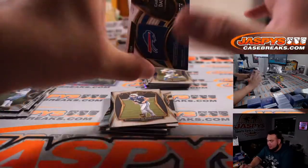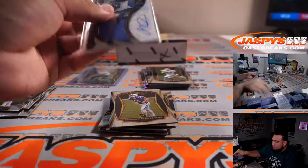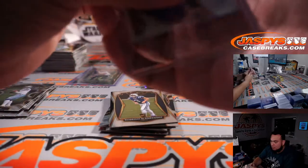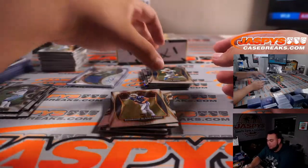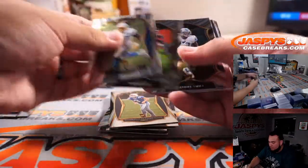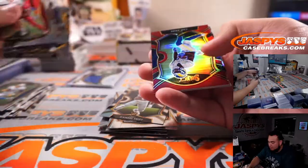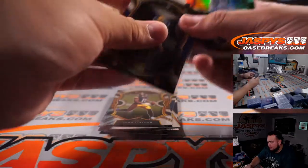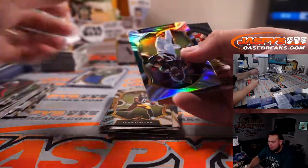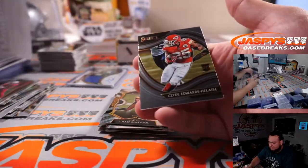And Gabriel Davis to 75 jersey autograph for the Bills. Roy DiPietro. Swift, Morgan, Cam Akers to 149, Laviska Shenault Jr., silver, Clyde Edwards-Helaire.